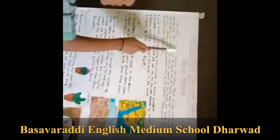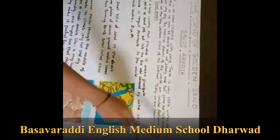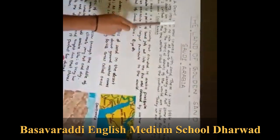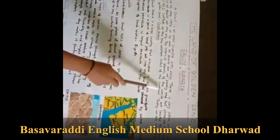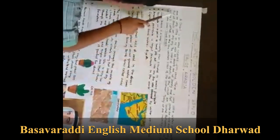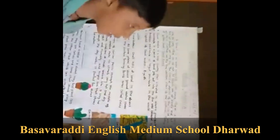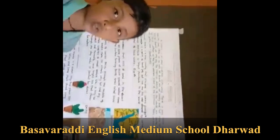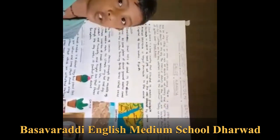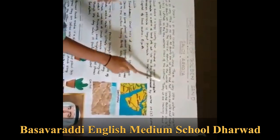A desert is an area covered with sand. There is little water or vegetation due to very little or no rain. All deserts are not sandy and hot. Some are cold and rocky too. But all deserts are very dry. The tropical deserts of the world are located between 20 degrees to 30 degrees north and 20 degrees to 30 degrees south latitude on the western sides of the continent.